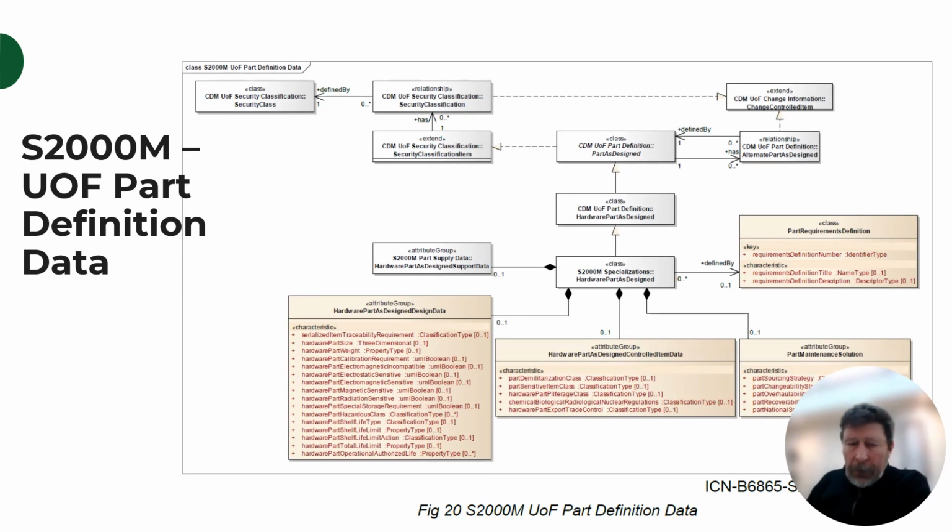Okay, so now we've moved into S2000M. I'm looking at another unit of functionality within the S2000M standard. And the name of this one is, you probably can't read it here, but it's here for you, part definition data. Remember S3000L, which is part definition. This is part definition data. And we have an attribute group, hardware part as design data.